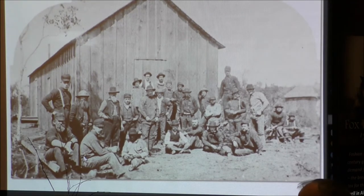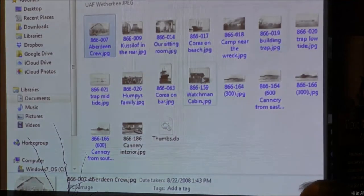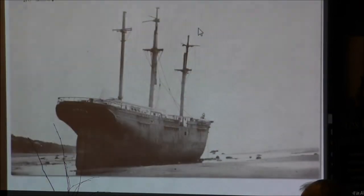Another giant circle of history. Yes. Still there. It's still there. Parts of it. Well, actually, yes, the biggest chunk of it's down on my brother-in-law's fish site. Okay, here we go.